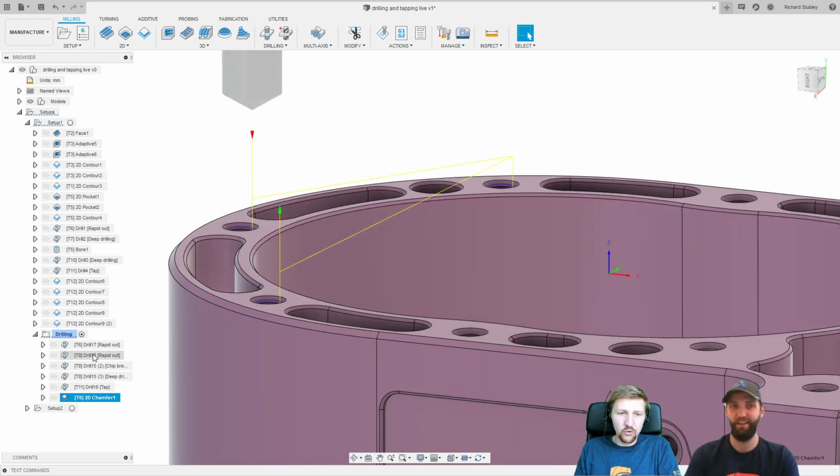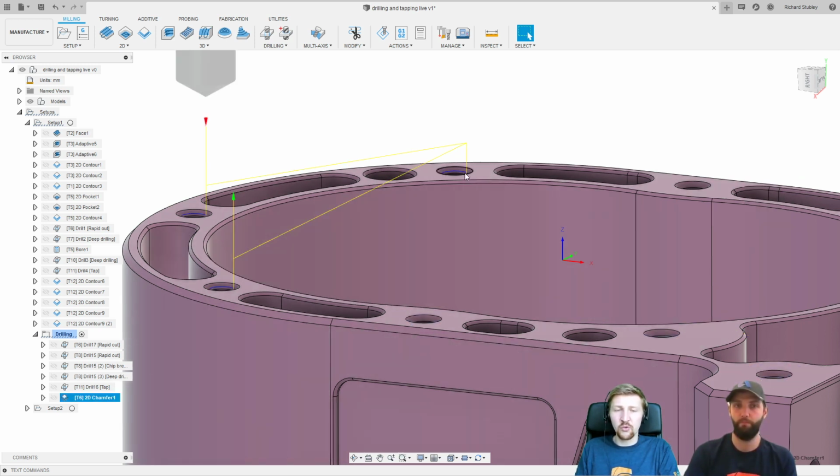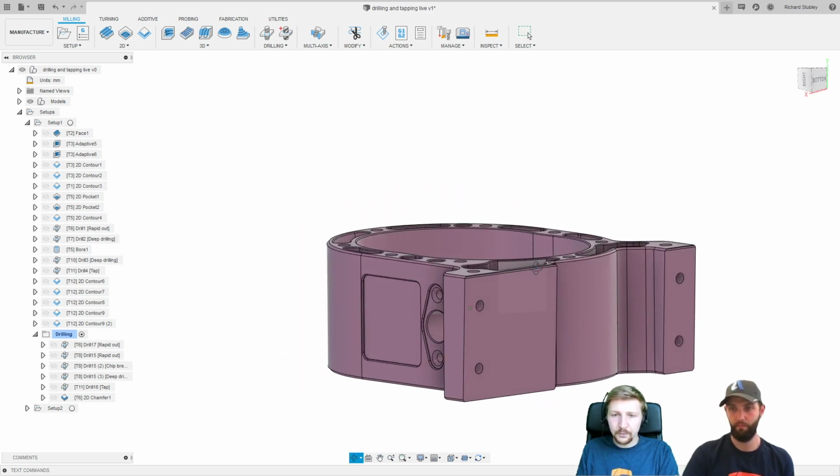So the spot drill is effectively a way of chamfering it before we then drill and tap it. Or we can run the chamfer toolpath with the spot drill, do it afterwards. So again, completely up to you, whichever way you want to do it. You just have to weigh up what's going to be the best way of doing that ordering.